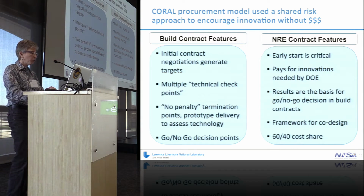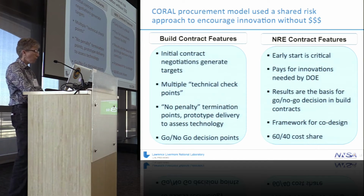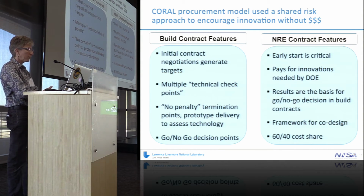Our RFP and subsequent contracts have few mandatory requirements, many target requirements. Targets are performance levels that both parties reasonably believe can be achieved depending on the results of the NRE work. Once a go, no-go decision is made to move forward with the build contract, the targets are converted into traditional contractual requirements that the vendor must meet. We evaluate the system as a whole rather than assessing the performance of each target individually. We don't want to set up a situation where a contract fails because a vendor can't meet one specific target requirement.